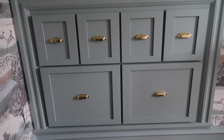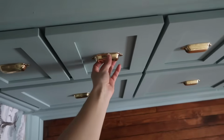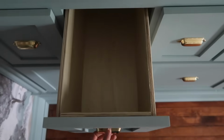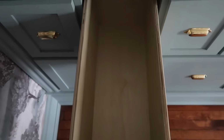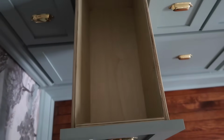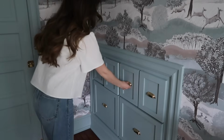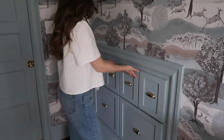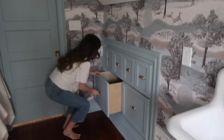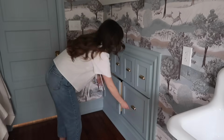There are 4 drawers across the top. They are really deep, fairly wide, very spacious, and will be so easy to organize and store all different kinds of things. My idea was, okay, each kid gets a drawer. We'll see how that works out as the years go by. But then on the bottom, we have these 2 huge drawers that are gonna be perfect for storing all of the towels, all of the linens, even a cleaning caddy with cleaning supplies.